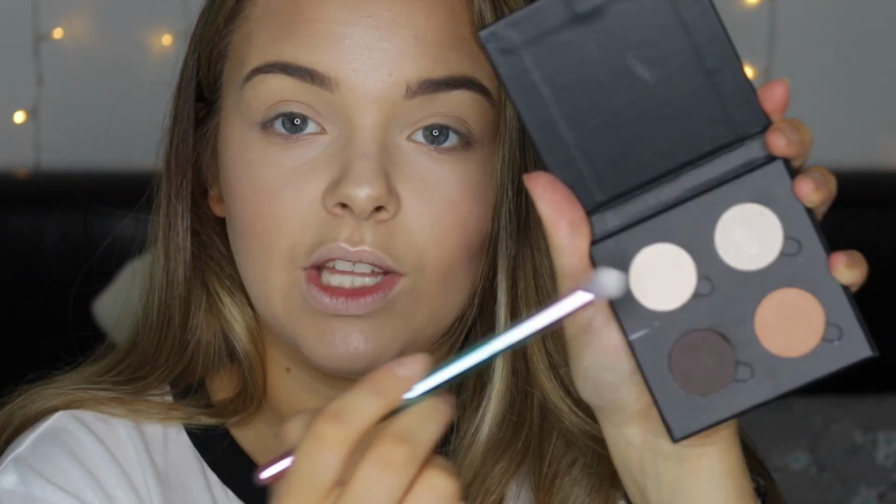So I will just get into these. The opening of the packets is so difficult. So I'm going to take this one, which is just the single-sided one, and I'm going to use this colour here, which I think is called Bone. I'm just going to pop this all over my lid as a base.